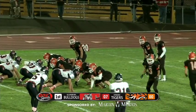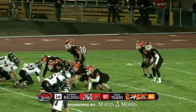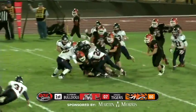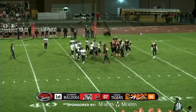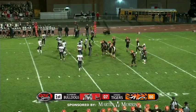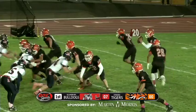So 1st down and 10. Well, they definitely got to capitalize on that and keep it rolling. Heredia in motion. Hands it off to Firestone. Goes up the middle. Nice gain there on 1st down, about 5 yards. That's one thing they're going to have to do, just keep pounding that ball and keeping the clock moving. We've seen how fast Ellensburg can attempt to score and score.